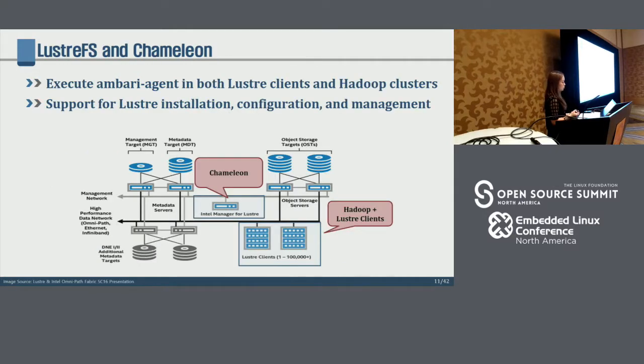The following shows Lustre file system and Chameleon. Our Chameleon executes Ambari agent in the client node from Lustre-backed Hadoop cluster. And it supports full Lustre installation, configuration, and management.